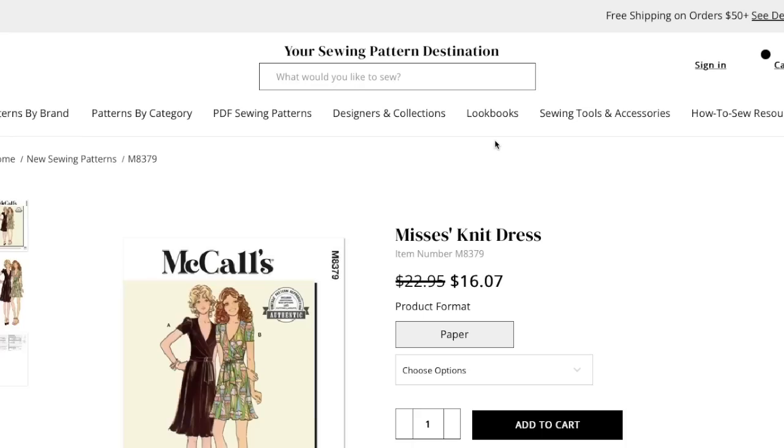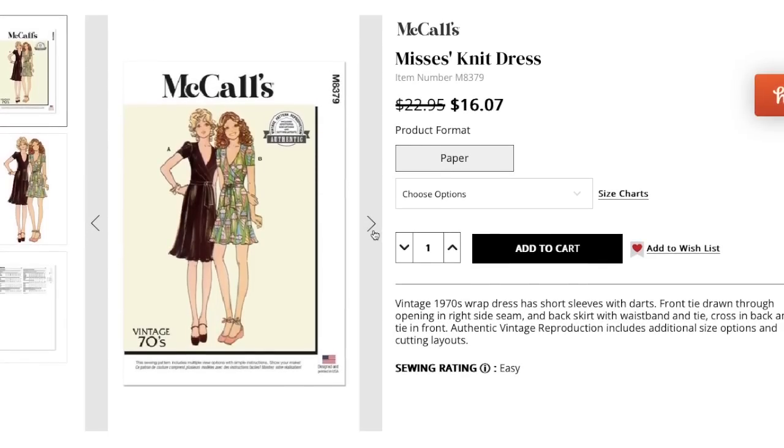Oh, a little vintage knit situation. We don't see that very often, and I think it's because back in the day they didn't really have knits that you could buy at home, correct? Vintage 1970s wrap dress has short sleeves with darts, front tie drawn through opening and right side seam. So like a true wrap dress.